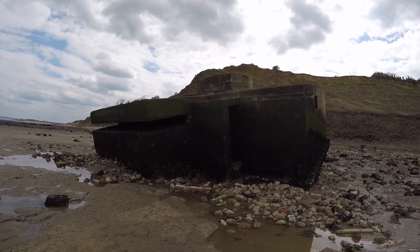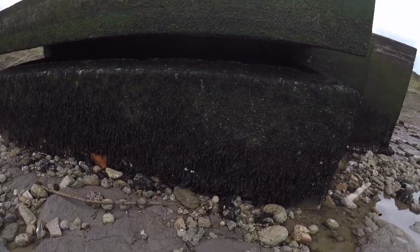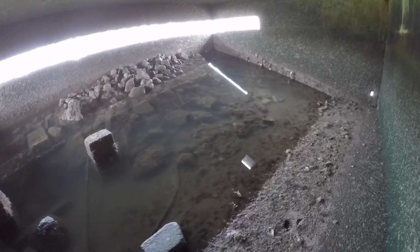This is the observation post, I believe. It's full of rubble and water. So when the tide's in, obviously this part here is under the water. You can see how much of a slant it's on, and how the water is. Obviously, I believe this was probably an observation room. They probably had a gun here.